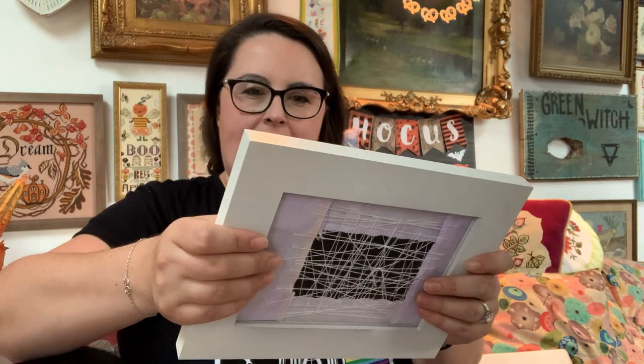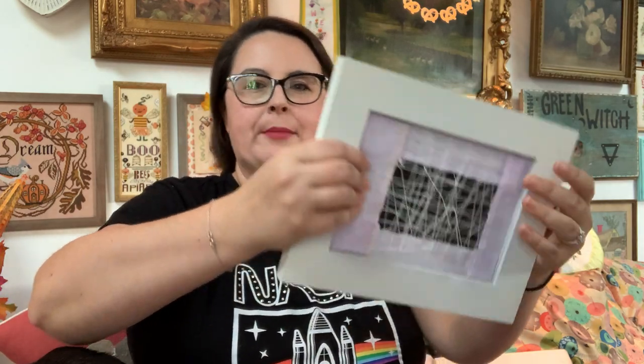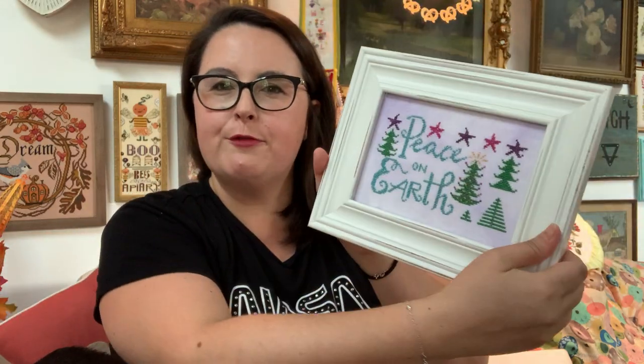I don't have any stitchery tape on it. I don't have any, let me see, I'll pop it out and show you. So it fits right in the, well, I'm not gonna pop it out. It fits right in that 5x7 frame. I cut a piece of acid-free mat board. It's just a thin mat board.